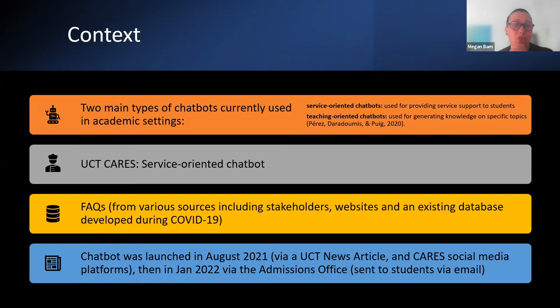We had a soft launch of the chatbot in August 2021 via a UCT News article and the CARE social media platforms. And the reason for that was because we needed time to train the chatbot, and therefore we decided to use it for a smaller audience.